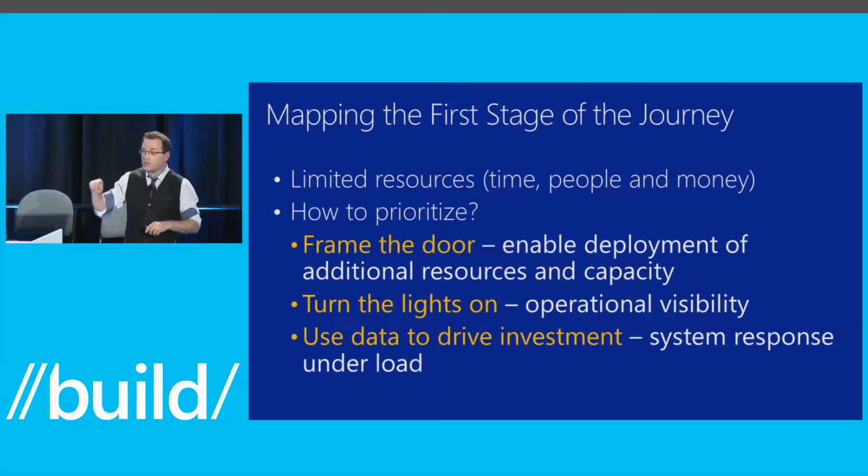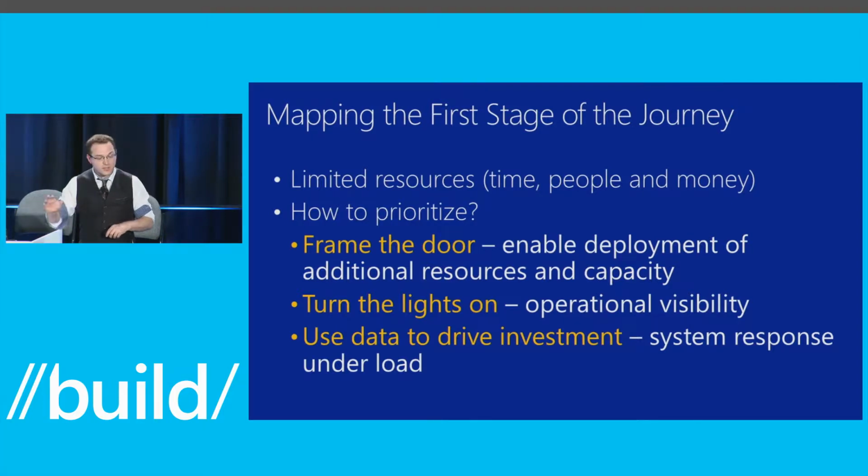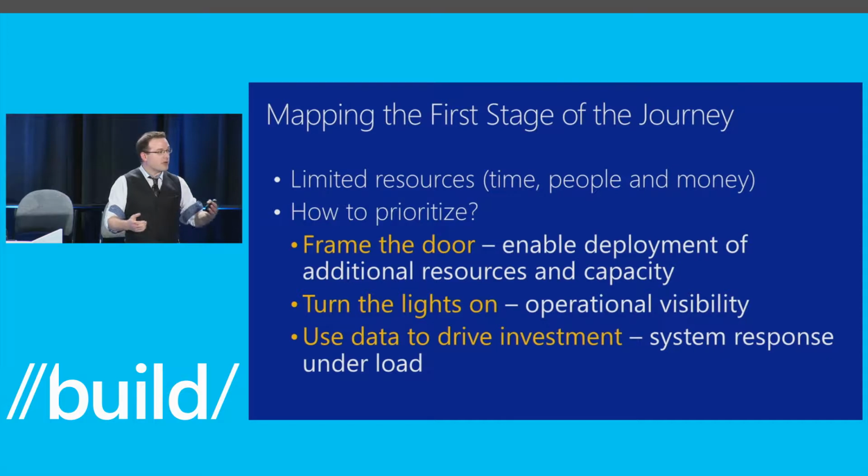But most importantly, we're going to use this data that is very easy to get on a modern cloud system, especially in Azure, and we'll use it to drive an understanding of what engineering investment do we need to make now, what engineering investment can we make later, and what's the difference?